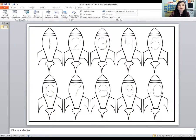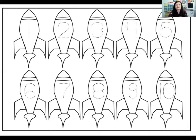For math time today, we're going to be tracing some numbers. So you can trace right on the screen if you'd like to, as I trace on top of each of these numbers. We're going to count as we go. This is number 1. Put your finger and trace right on the screen. 2. Let's trace number 3.